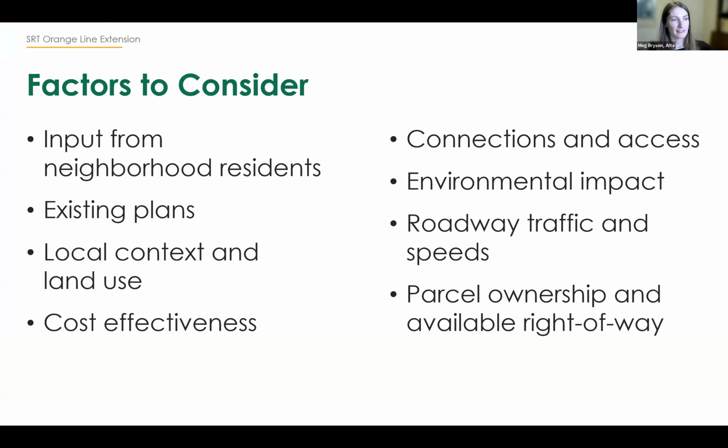And so when we're looking at these opportunities, we're going to consider a variety of factors, and this slide lists some of those, from checking in on what's been recommended in previous plans for the North Main area to hearing from current residents directly. We're also going to consider how different routes will fit with the surrounding land use, like residential versus commercial. The area is largely residential, but there are different areas of different contexts.